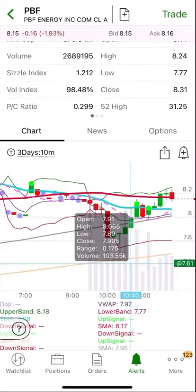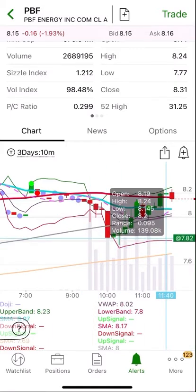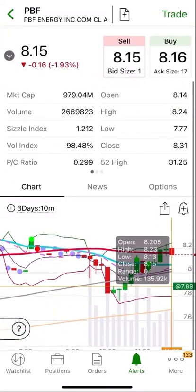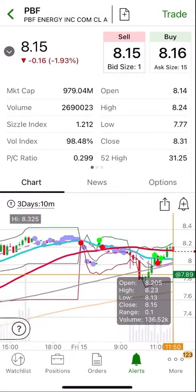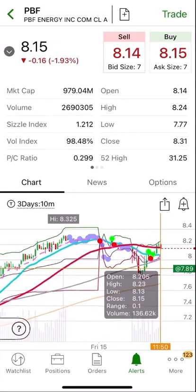PBF looking interesting. Let's see what the opening range high was. 819. Have we closed above that? 820. I kind of like this now. Close 819.5. This one I'm going to take. I think it's definitely worth taking a position on right now for a swing trade and also maybe a day trade. It's running a bit slow, although there's pretty good volume on it.